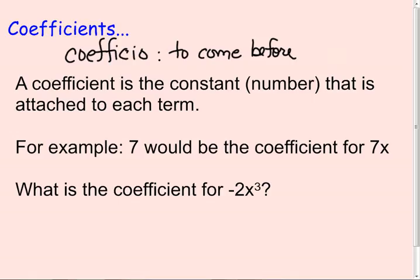We have to fix this, by the way. It's not right. Okay, India? Numbers aren't attached to terms. They're multiplied. So cross out attached and put in multiplied. Terms are separated by adding and subtracting. Coefficients are the numbers that multiply the variable. So you're going to have to keep that straight in your head.